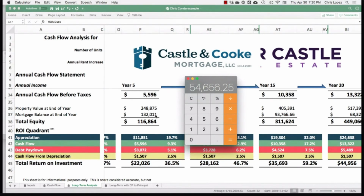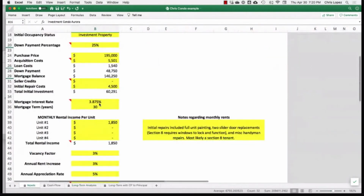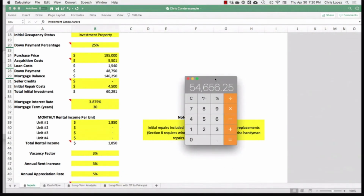Yeah, what I think is interesting about this is, what was your down payment for this, Chris? 60,000 or something like that? My actual down payment was less than that. My down payment was $48,750. Then with all the acquisition costs and repairs, about $60,000. Yeah, and if you look back at your number, it was approximately, if you did a cash out refi, $54,600 minus closing costs, $52,000.